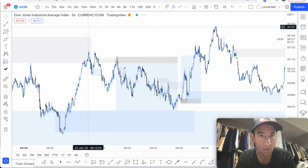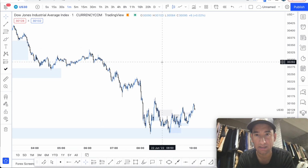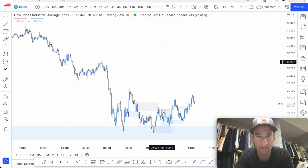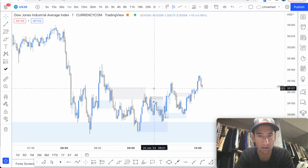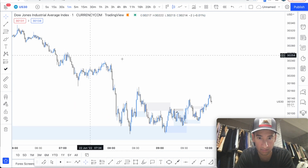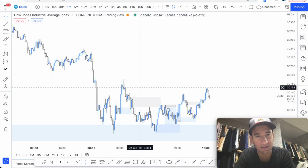So we were here on the 1 minute. I generally tend to scalp most of the time because scalping is so beneficial for me because of my time and how much I value my time. I'm quickly in and out of the markets fast. So in this trade per se, I took these trades.